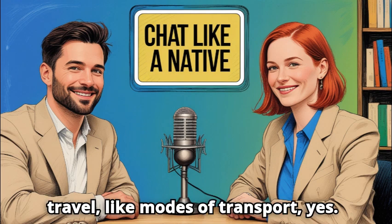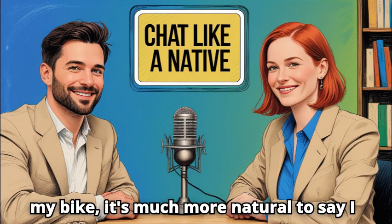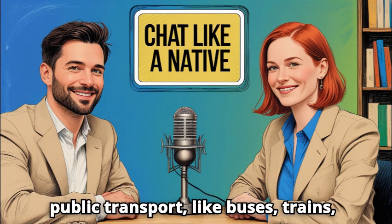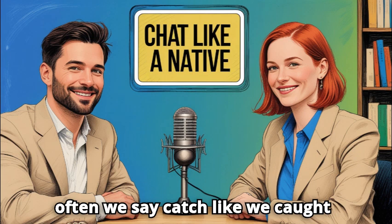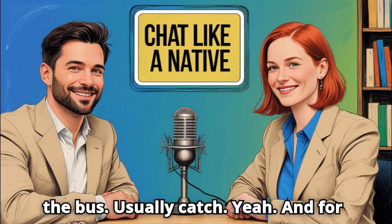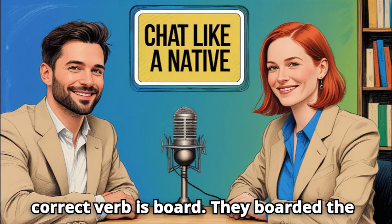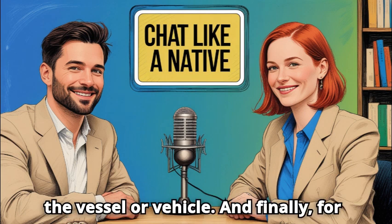Take for travel, like modes of transport. Yes, this is a common one. Instead of I take my bike, it's much more natural to say I ride my bike to work. Ride, okay. For public transport, like buses, trains, often we say catch. Like, we caught the last bus. It implies getting it before it left. Got a bus, right? Not took the bus. Usually catch, yeah. And for planes, ships, more formal transport, the correct verb is board. They boarded the plane on time. Boarded. Okay, that's clear. It specifically means getting on board the vessel or vehicle.